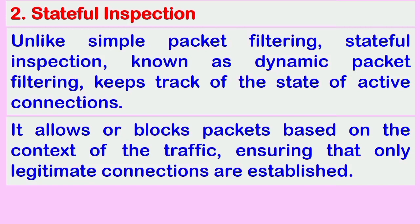That is, think of stateful inspection as the intelligent processor within a firewall. Rather than just analyzing isolated data packets, it retains information about ongoing connections. This allows it to evaluate the broader traffic context and make informed decisions about permitting or blocking data packets. By considering the continuous relationship between devices, stateful inspection adds an additional layer of sophisticated security, ensuring only legitimate connections are established within your network. Okay.